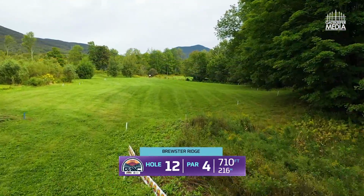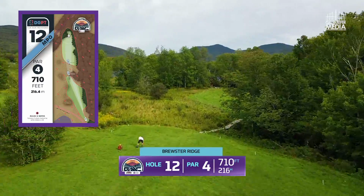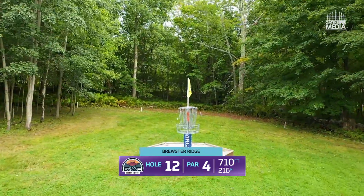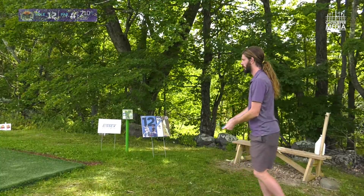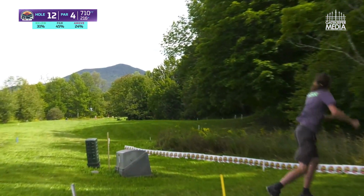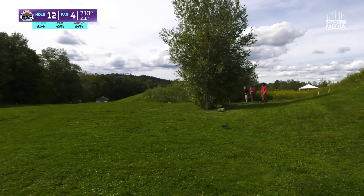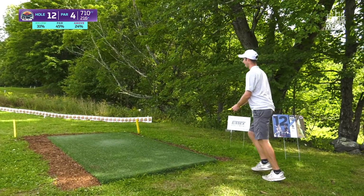Hole 12, the hole I was referring to, 710-foot par 4. One of the longer par 4s on the course. Second shot especially is a long shot. Luckily, we did have a bit of a tailwind on this hole, and players are throwing a kind of placement hyzer off the tee here, and then they're blasting to this long green. Yeah, tailwind is so helpful on this hole. Be able to commit to just throwing something overstable and fast on the tee shot. Try to get to this landing zone. Exactly where James landed. Which is very tough, honestly, but yeah, he hits it no problem.